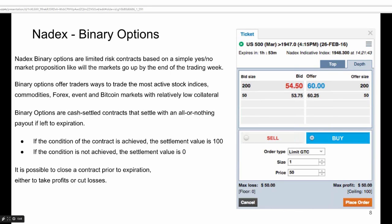So, Nadex binary options. Nadex binary options are limited risk contracts based on a simple yes or no market proposition, like will the markets go up at the end of the trading week? So today we just had the FOMC statement come out. I didn't actually look at the statement yet, but if you guys were to guess, just tell me what you think. Is the market going to be higher or lower at the end of the week? Just simply put, higher or lower at the end of the week. And then you guys can tell me what you think. And then really all you're doing is you're deciding if we're going to be above or below a specific strike price. Makes trading, for me at least, way more simple.